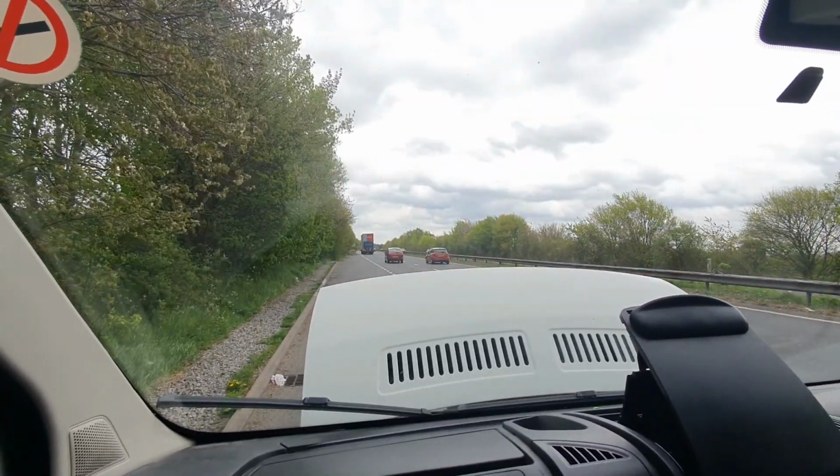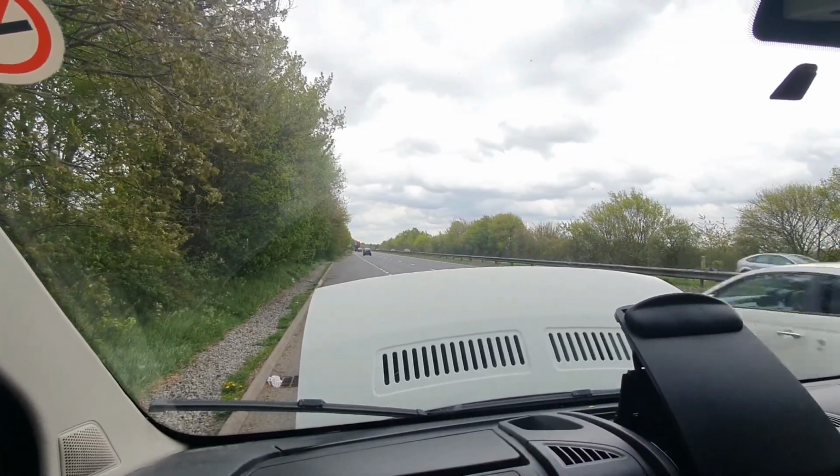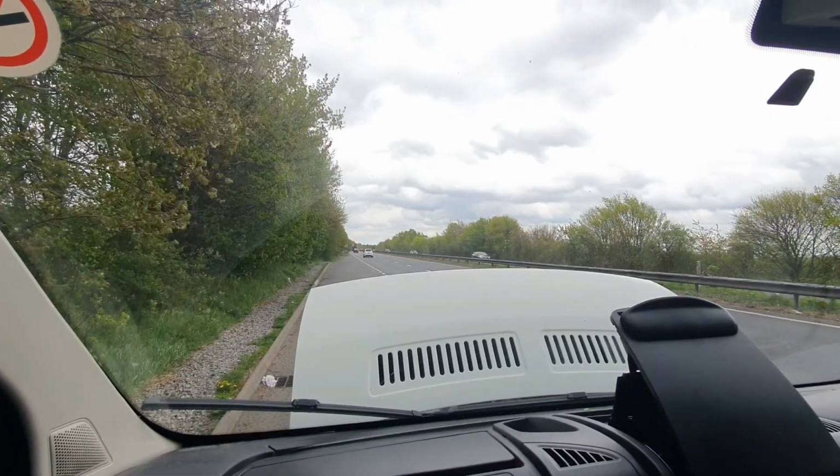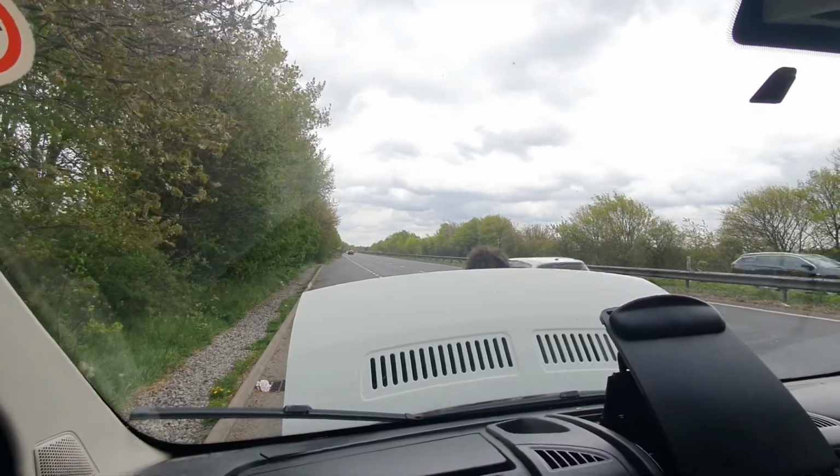Also the wind is pumping today. It's like 60 miles per hour at the moment. It's like blowing. There was a warning on it today, so it's a little bit windy out there.